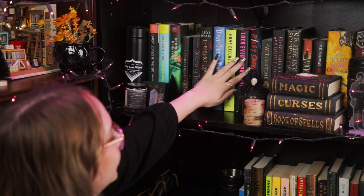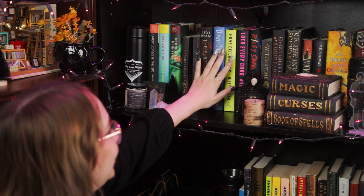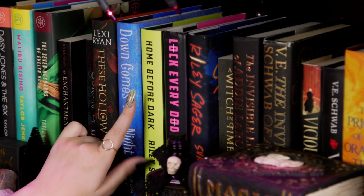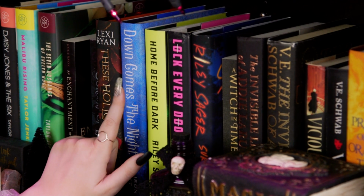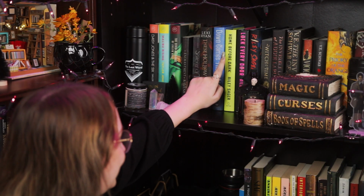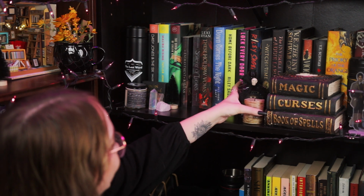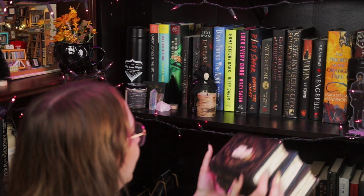Then we have some Riley Sager over here. He's a little controversial, I think, at the moment, just because he's getting a little repetitive in some of his tropes, but we have an absolute Halloween classic, Home Before Dark. Great haunted house story. I read this last year, and it spooked the pants off of me. Loved that one. And then getting over to here, I'm going to move my little book stack.